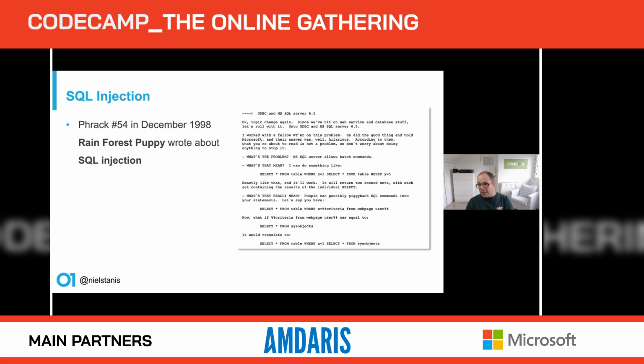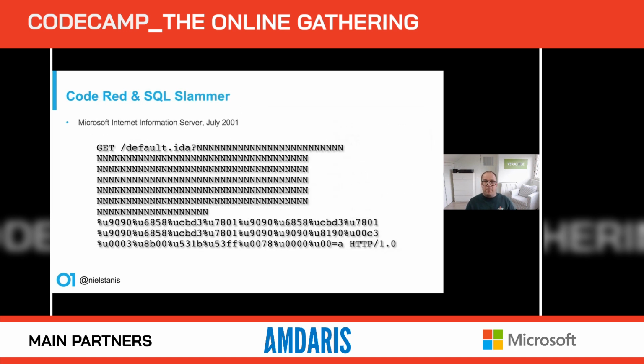And what we then saw in the early 2000s is that there was a lot happening with worms. The first one I can recall, which I was not involved with, was of course both Code Red and SQL Slammer. The screenshot you see here is the GET request that the IIS server got, which was vulnerable to Code Red, which eventually resulted in code execution. I believe this was a buffer overflow, and this was done on a large scale. It became a worm, it became automated.